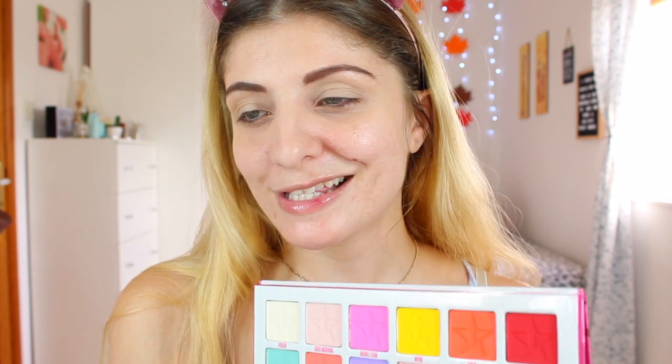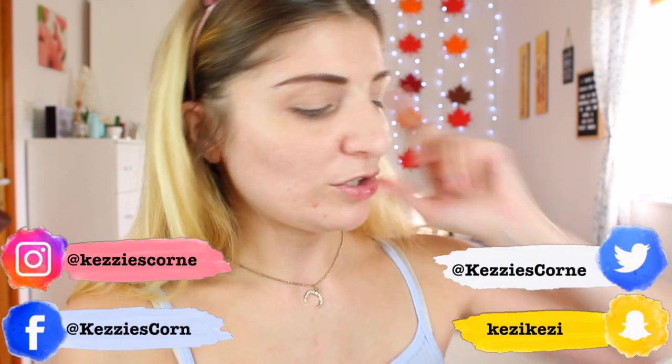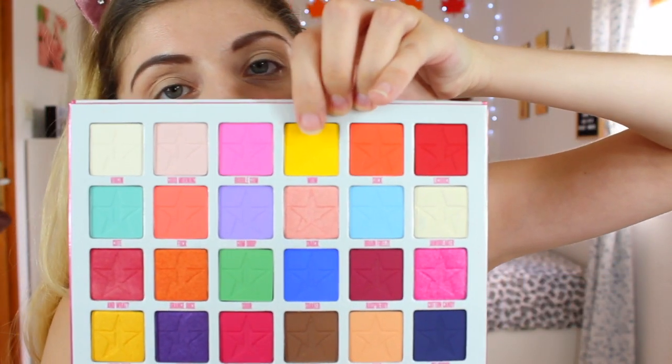But now we're going to play around with this gorgeous thing. So I'm just going to get a blending brush. Okay, so I think I'm going to go with a sunset eye. So you would definitely start off with a yellow, which is what I'm going to do, and then we're going to go in with an orange and then a red, and then we'll see just what we'll do on the lids. Maybe something different. So the yellow is actually called Wow, and it's this shade right here. And I'm just going to grab it.